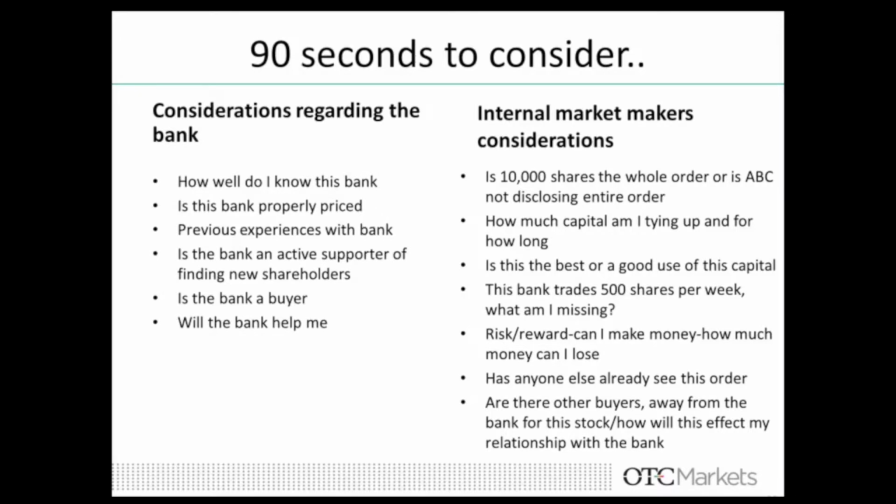Then we have other considerations. Do I believe it's 10,000 shares? Is there another 10,000 behind it? How long am I going to have that capital tied up? If I have $1 million that I commit to trading these bank stocks, and I buy $500,000 worth of stock and sit on it for a month, I just took a 50% pay decrease for that month. So sometimes it depends on what my capital position looks like. Is it a good use?